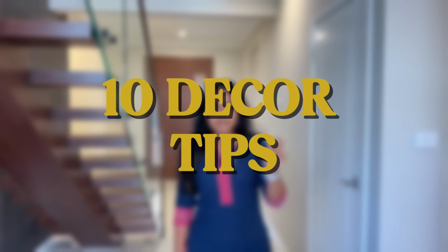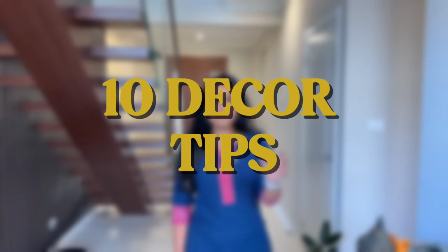Hi all, we moved into this house last year July and it's not fully done yet in terms of styling. You can see a lot of empty walls and ideas that we haven't figured out yet for those walls. In the meantime, I've had several of you ask me for some decor tips and I didn't want to wait until the house is fully done. So I'm going to share 10 subtle decor or styling tips that we have done that makes our house look more cozy, intentional, and in some cases a little bit luxe.